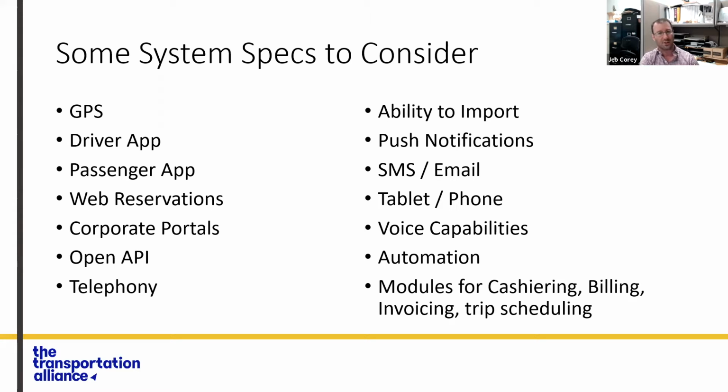Telephony has become actually a pretty important thing these days. So it used to be, you had your dispatch system and your phone system. They were completely separate. Maybe your dispatch system pulled caller ID information, but what you're seeing now is telephony or telephone systems that are almost either completely integrated into your dispatch platform or actually a module of your dispatch platform. And that can allow a lot of great information too.